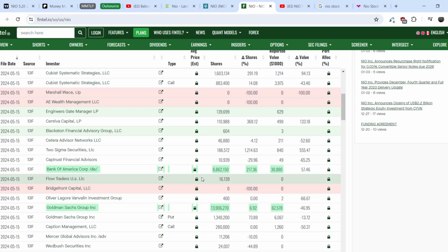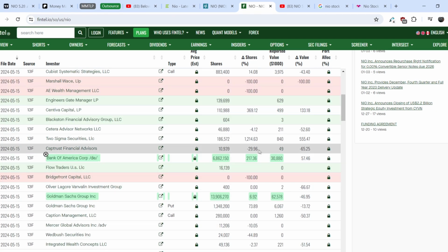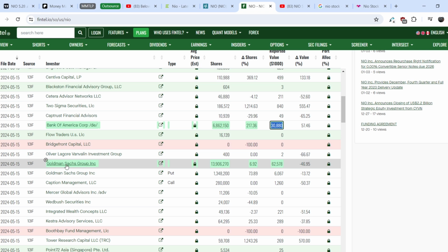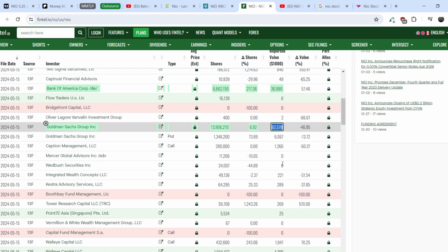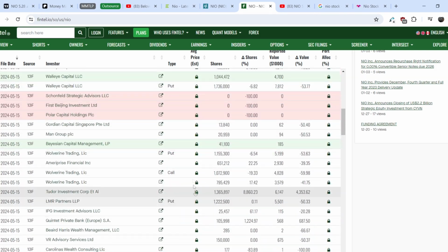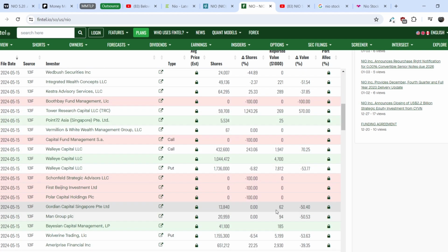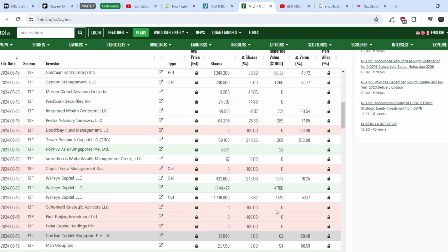Next company is right here, Bank of America. They drastically increased its position by 217%. And for now, they hold almost $31 million in value in NIO. Next company, Goldman Sachs, added almost 7% to its current position, and they hold $62.5 million. And guys, if you take a look at the general sentiment, you will not find a lot of bullish and bearish trends.